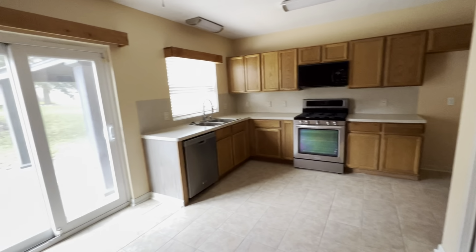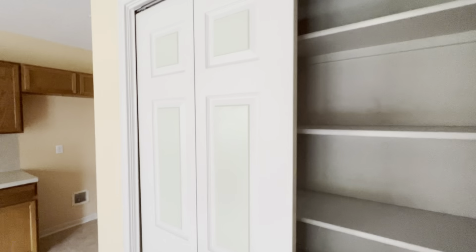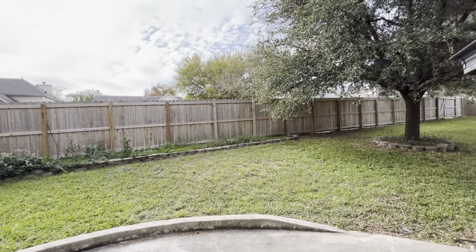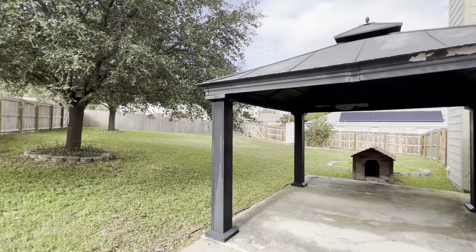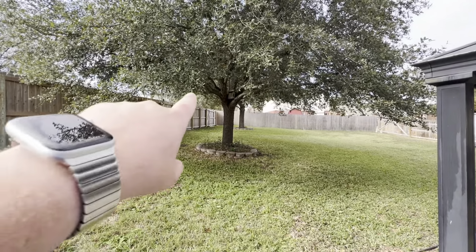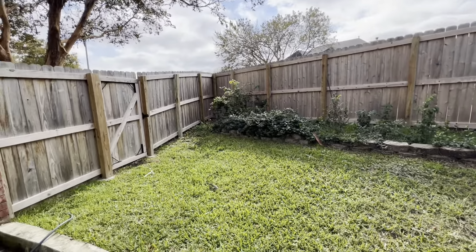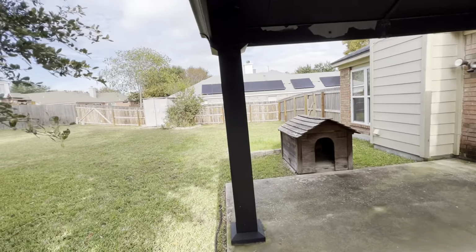All right, we're gonna walk into the kitchen. Pantry. Let's check out the backyard. Got a little freestanding gazebo. It's a good sized backyard. There's a double gate back here, right there. You could pull a vehicle in. You can back a boat in here, or a trailer. Park it in the backyard.